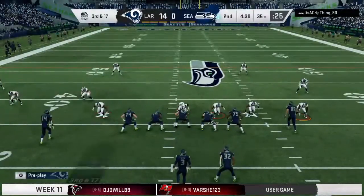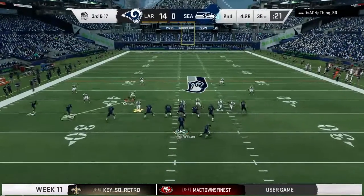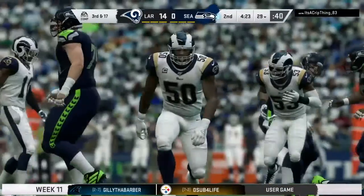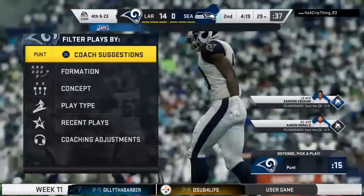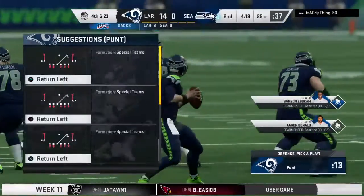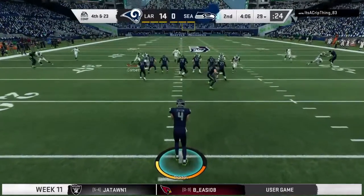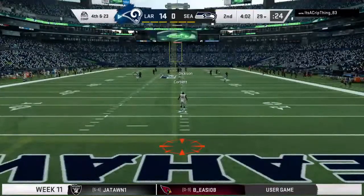Wilson and the Seahawks looking for something big following the sack. It's 3rd and long here. From the shotgun, Wilson. And the pressure gets to him again. Samson Abukum in there to bring him down, and that is sack number 17 now on the season. Well, someone's closing in on the league lead in sacks. He came into the game in the top 5. Now you add 2 more to his total.